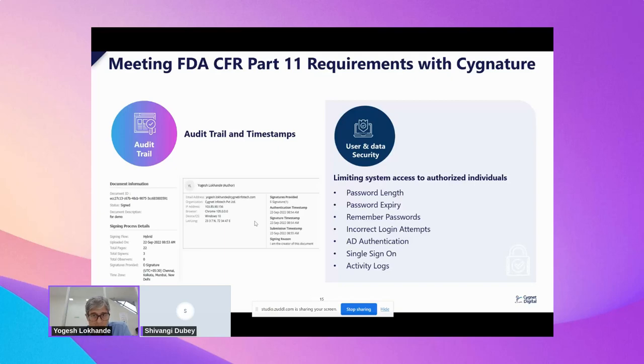Then it comes to user and data security. And this is the most important thing. Now, as I mentioned earlier, the regulation came into effect in the year 1999. And while they have some very archaic regulations surrounding passwords and login attempts, etc., these things are actually governed by the industry standards. So the industry has evolved.